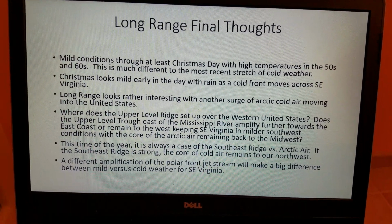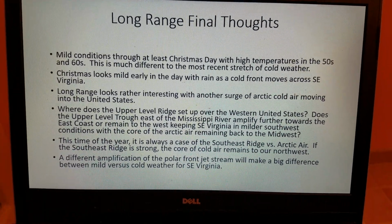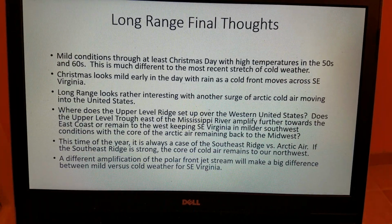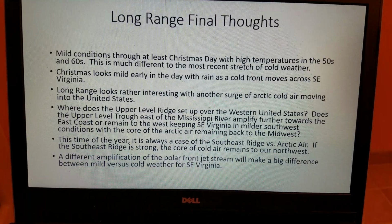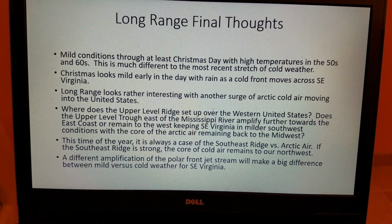We do expect rain to be a possibility for Christmas, the way things look now, as a cold front moves across southeast Virginia. So we'd expect milder temperatures in the morning, possibly slightly falling temperatures into the afternoon and evening on Christmas Day itself, and a little bit of wet, especially through early afternoon.